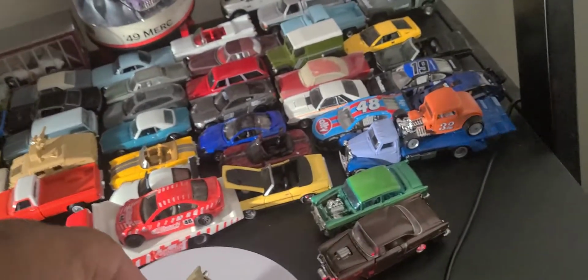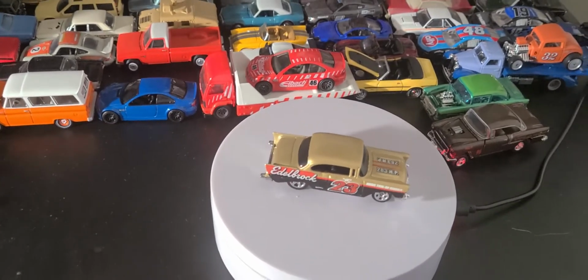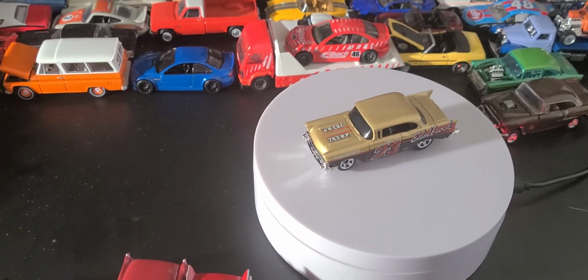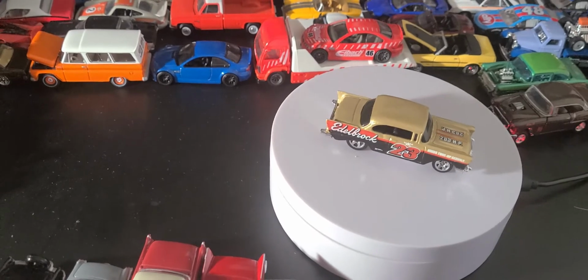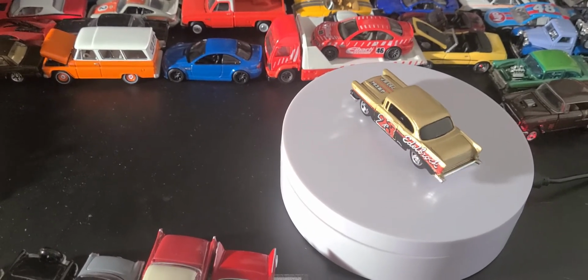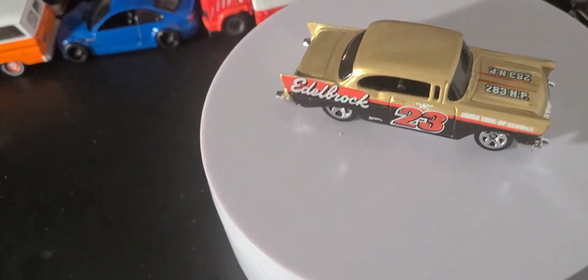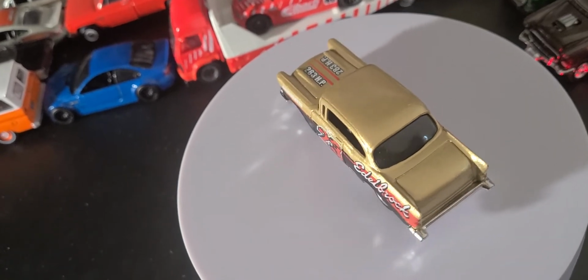First, we're going to go back and look at something that's pretty much more commonplace that most people can pick up, even though it's a little older. This is a 1957 Chevrolet Bel Air, 2010 HW Performance. As you can see, it's metallic. They say it's metallic gold and black. Debuted in Auto Affinity Rockin' Rods in 2004. This casting was discontinued in 2015. It's designed by Larry Wood. I ordered this one through Amazon, I want to say 3 or 4 years ago. So I might have had this since 2017 or 2018.